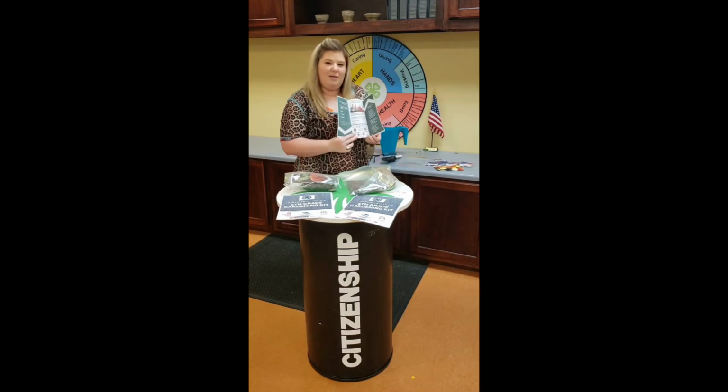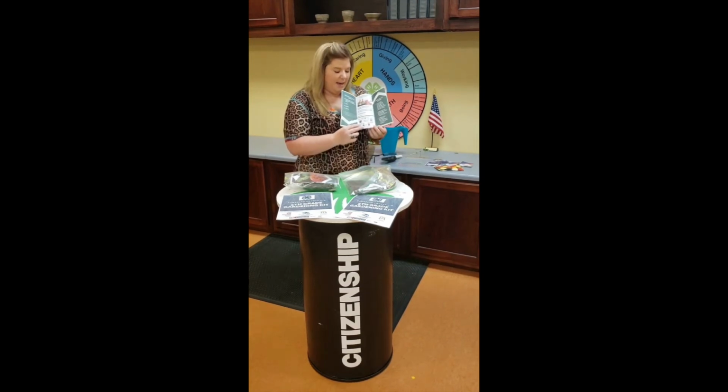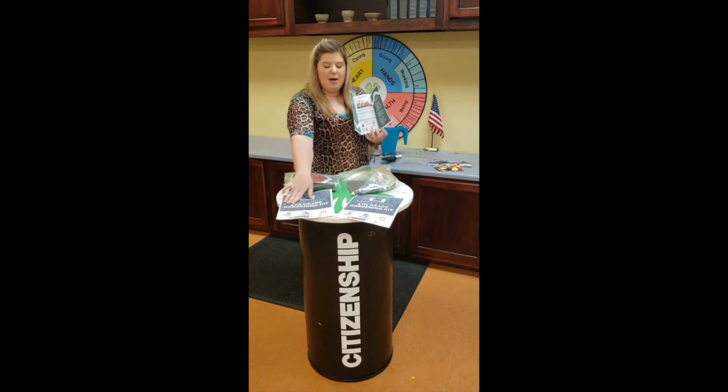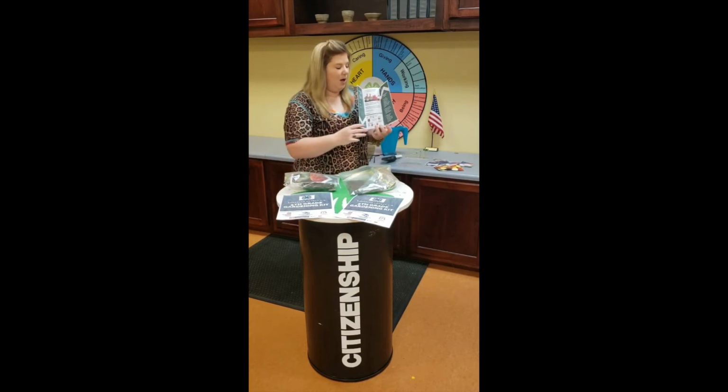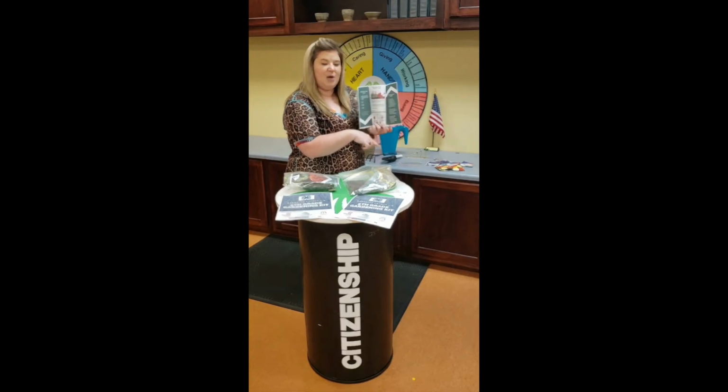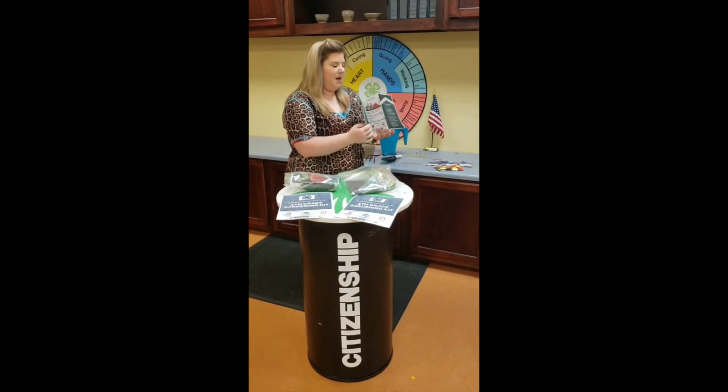It also talks about the life cycle of a bean plant. You can read that, and you can also learn more from the gardening packet. And then it gives you instructions on how to plant the seeds.